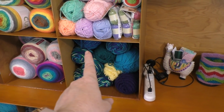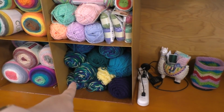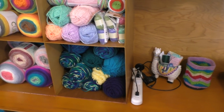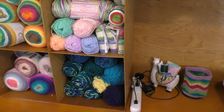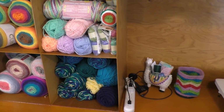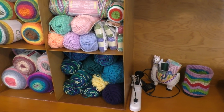Now that one and that one is a variegated, that's called Peacock, I think. And they wouldn't go with that variegated, but they would go with some of these solid colors. So that's how I tried to do some of these colors. Tried to group them together with things that I thought they would go with each other, to give me inspiration to think of what to use it for.